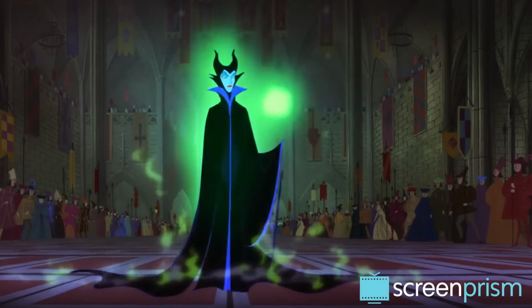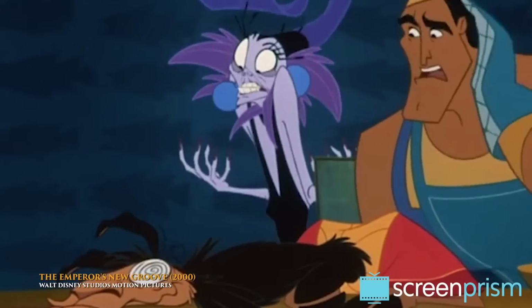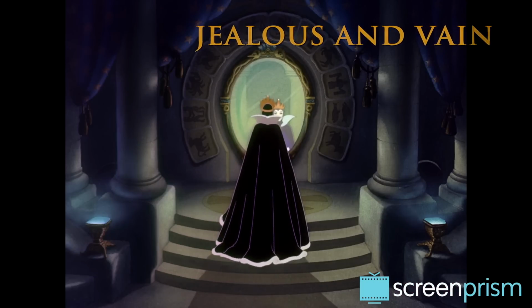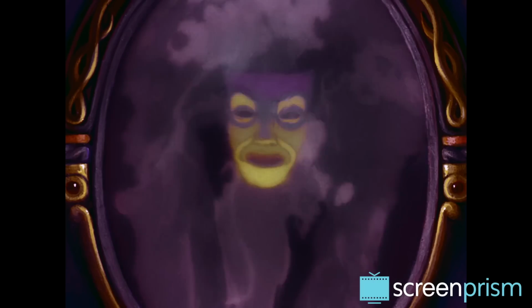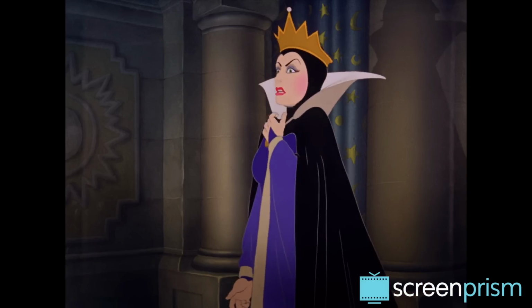But that said, even if most classic Disney villains aren't step-parents, they do incorporate key aspects of the evil queen. She's jealous and vain, obsessed with her own beauty. And although she's supposed to be the fairest in the land besides our princess, she's pretty severe looking.